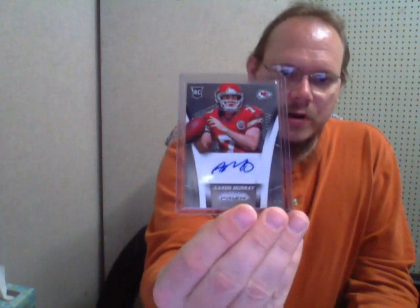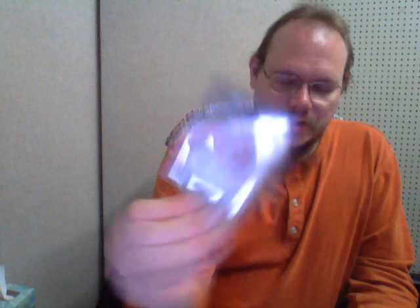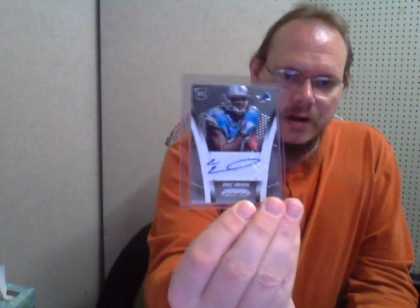Finally, we go into the autos. We had three base autos. The first one was Aaron Murray for the Kansas City Chiefs, Bradley Roby for the Broncos, and Eric Ebron for the Lions.